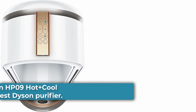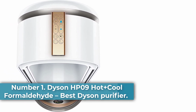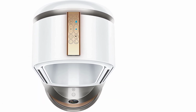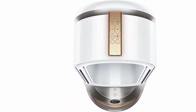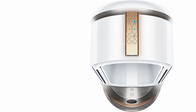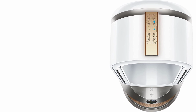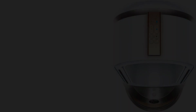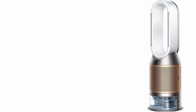Number 1. Dyson HP09 Hot Plus Cool Formaldehyde, Best Dyson Purifier. Dyson's latest combined air purifier, heater and fan, does it all, and in a more compact form than some of Dyson's other air purifiers. It's also one of the very few combined appliances that will target and break down formaldehyde in the air. This could make it worth it if you are moving into a new home, decorating or renovating.